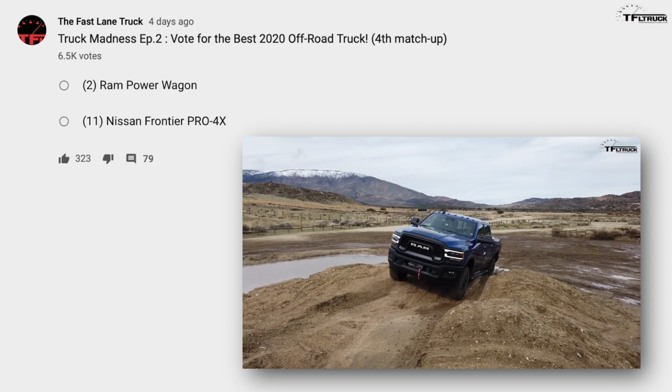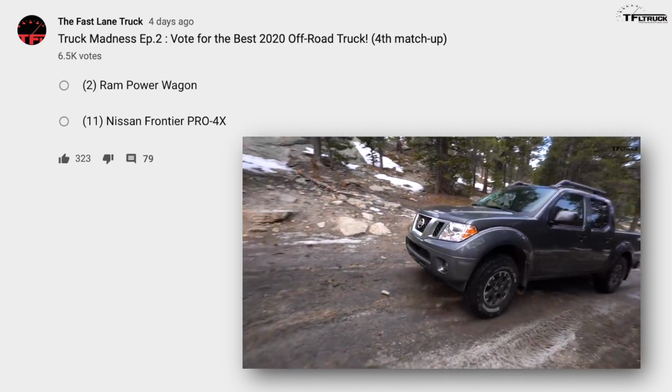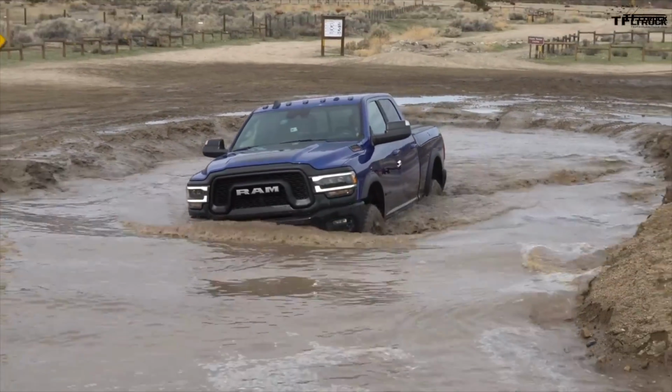Cool. So let's hit it with the 4th matchup. It's the Ram Power Wagon, number 2 seed, versus the Nissan Frontier Pro 4X, which was the number 11 seed. And not surprisingly, the Ram Power Wagon takes this one with 82% of the vote. So huge win. Huge win for a huge truck, right? This is a big old heavy duty taking on a mid-sizer. We all know that the Power Wagon just has so much cool off-road gear on it.